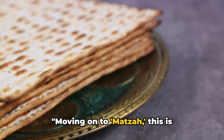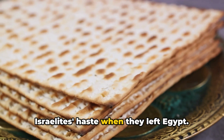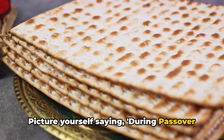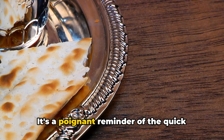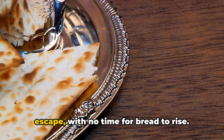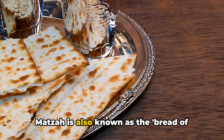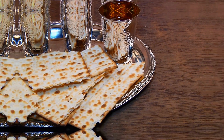Moving on to Matzah, this is unleavened bread, symbolizing the Israelites' haste when they left Egypt. Picture yourself saying, "During Passover week, we swap our usual bread for Matzah." It's a poignant reminder of the quick escape, with no time for bread to rise. Matzah is also known as the bread of affliction, reflecting the hardships endured.